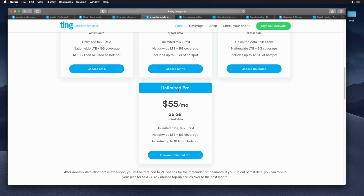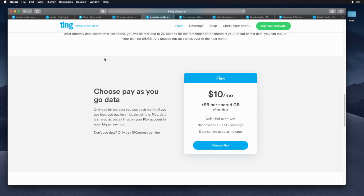Next up, the $55 Unlimited Pro plan. This one has 35 gigabytes of fast data, and you could use up to 18 gigabytes of that data with mobile hotspot. Next up, the $10 Flex plan.